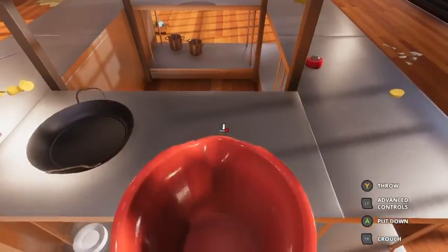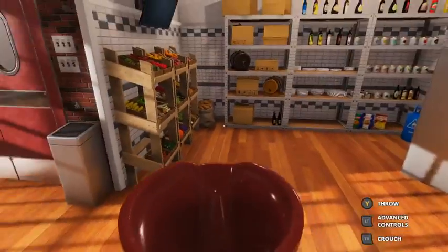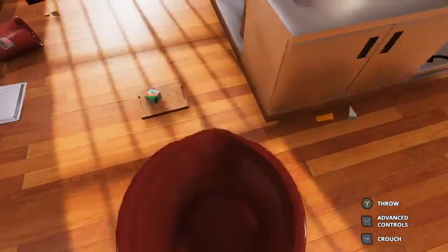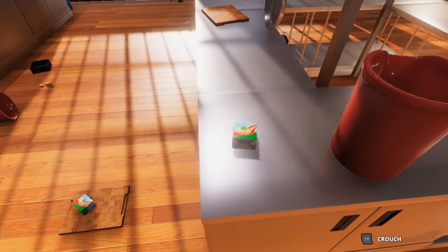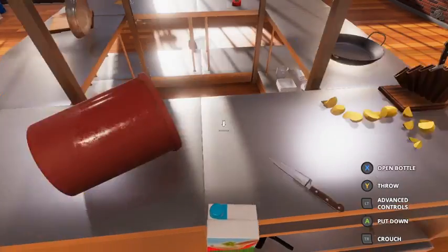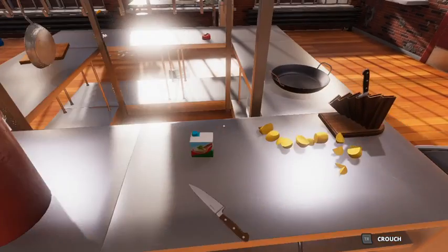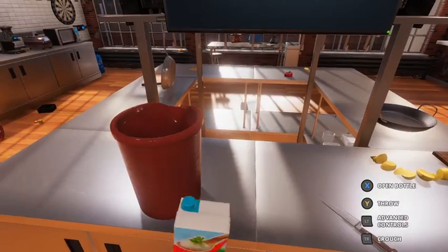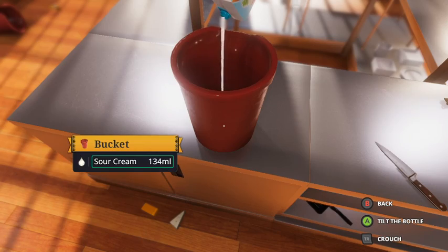Dips are so important. So, again, we used all our sour cream. We're going to grab our sour cream off the floor wherever I left that. There it is. So we're going to get our bucket again, because it's important to use something like that. Oh, that's great. Okay, that's what I wanted to have happen. Bucket. There we go. Because we're going to make a lot of this, because we're going to have a lot of people over. So we're going to go ahead and make our dip here.